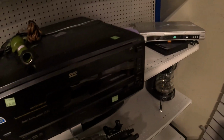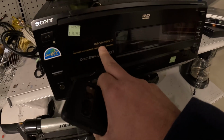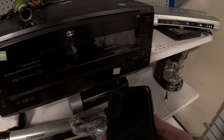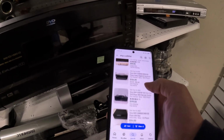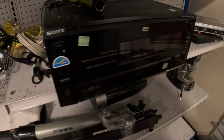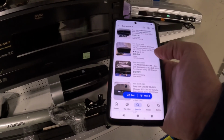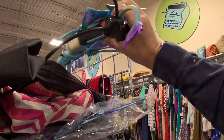Kind of checking out the electronics first, and found this Sony 200 disc CD player, or DVD player. They want $75 for it. Looking up sold comps, looks like they sell, last one sold for $100, $134, $199. Doesn't have the remote, so I don't think it's going to be worth it. Especially since I don't know if it actually works or not. But yeah, there's one that sold for $300, and that one sold for $70. It's weird.